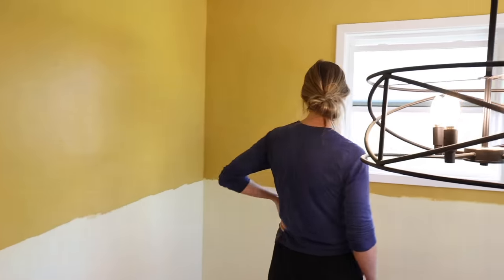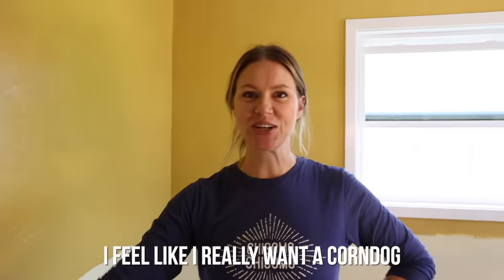It looks darker. I didn't realize just how light that yellow was. I was feeling like mustard today. It looks good. Yes. I feel like I really want a corn dog. A little different. I know.